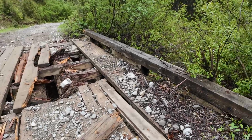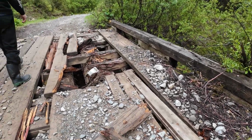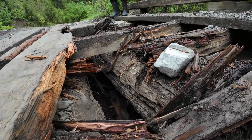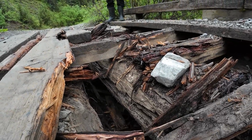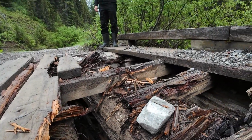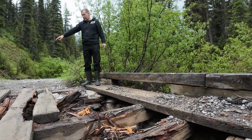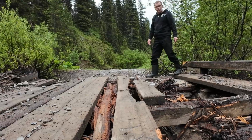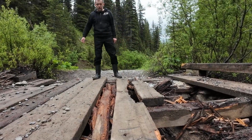Hey, sketchy bridge number 2. Same deal though. The beams are nice and big. I think one tire on here for sure, and then hopefully we're wide enough. I think we're wide enough. Maybe somewhere in here. Maybe.